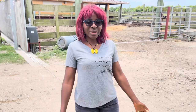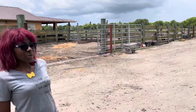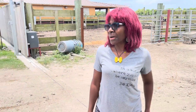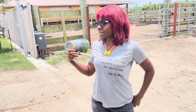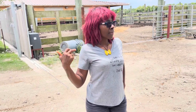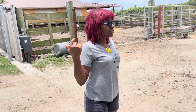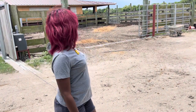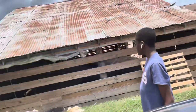Cameras were not allowed inside, but here's Hamza Farms out in the middle of nowhere in Houston. They have goats, they have ducks, they have rabbits, pigeon. What else? Lamb or sheep, they do. Yeah. What are those? Ducks?